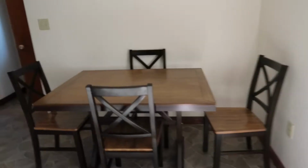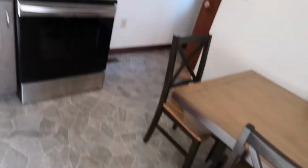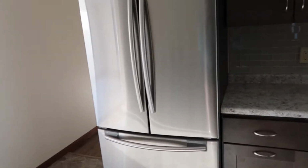This is so crazy. And then they left a little dining set here, and we've got an oven, dishwasher, microwave, new fridge, washer and dryer are downstairs. So much space. And then yeah, this is our home. This is our new house.